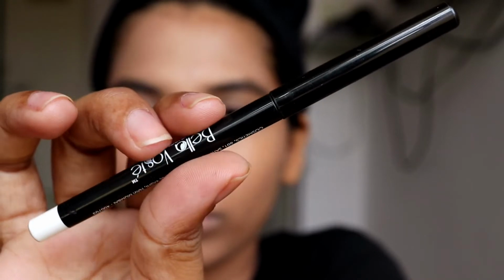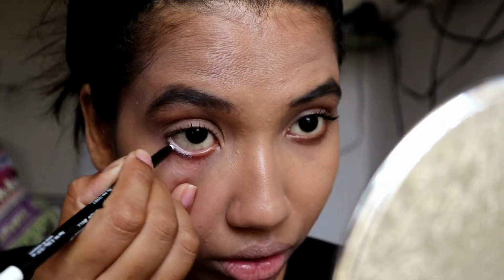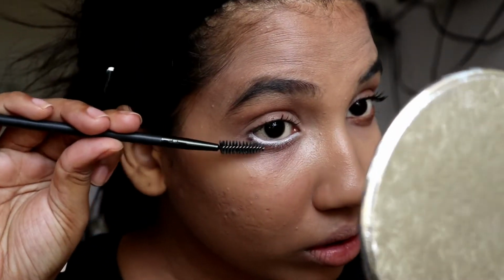Then I'm taking the Bella Voste white Kajal. The whole look changes with this eye Kajal, so white Kajal is best for a Halloween look. I really love this. Applying a thick layer of this Kajal. I really like this Kajal.